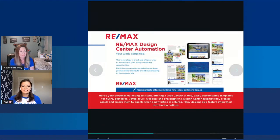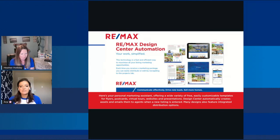Remax also has the Design Center automation. So with every new listing, within 24 to 48 hours, you get an email with a marketing package. These are materials from Design Center that were created automatically for you, that you don't have to do anything to create. You get that email, and then you can start marketing and blasting them out. So you get a single property website, which is pretty much a landing page just for that listing.